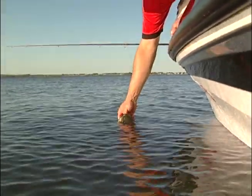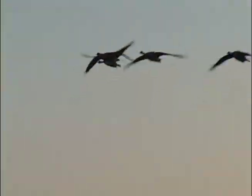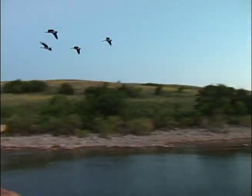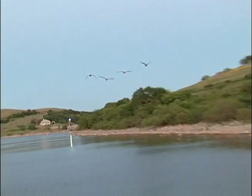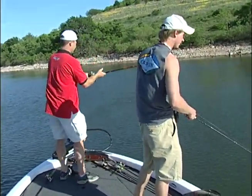We're having a pretty good day. Geese right over the boat. You think I can catch one? I don't think you want to bring it in the boat. That was cool. Maybe not. No, not quite.